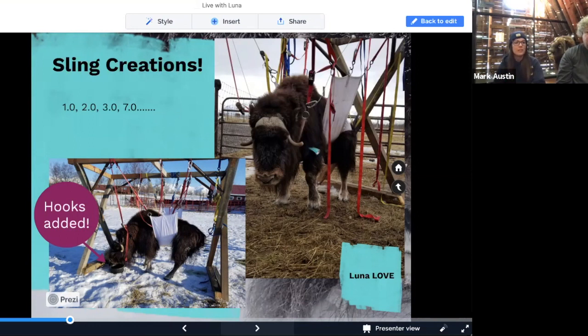And she was probably in it for about 5 to 6 hours towards the end, just making sure her feet were moving, got blood flow, and she was able to eventually just stand there, and the sling was just there for added support, which was really awesome.